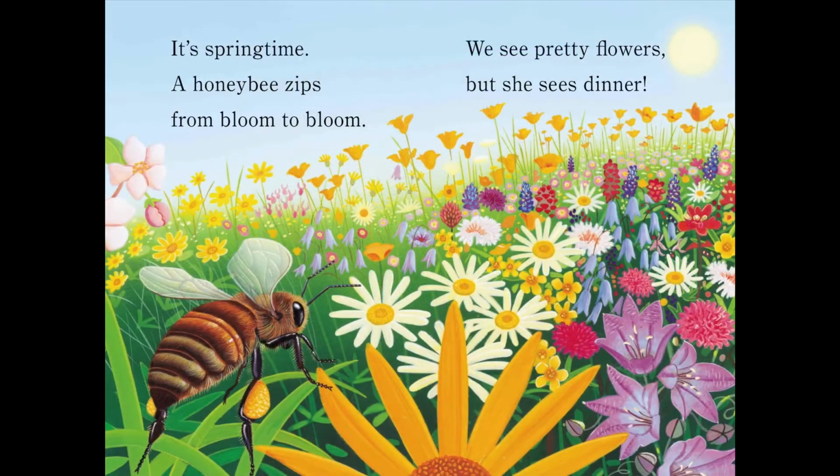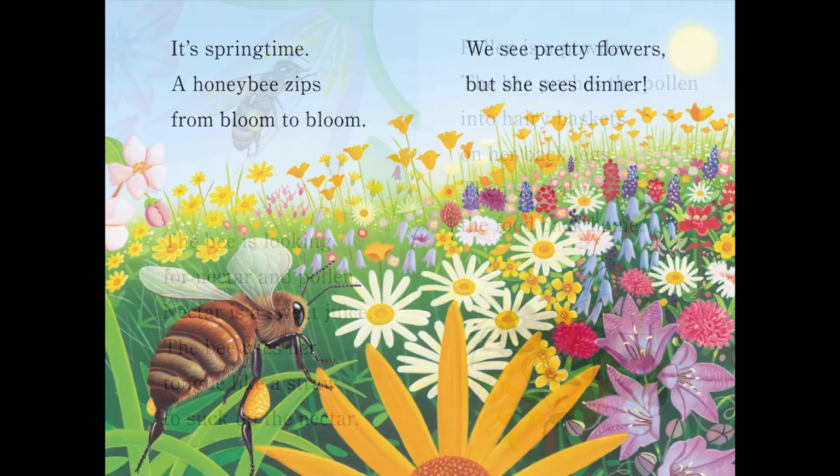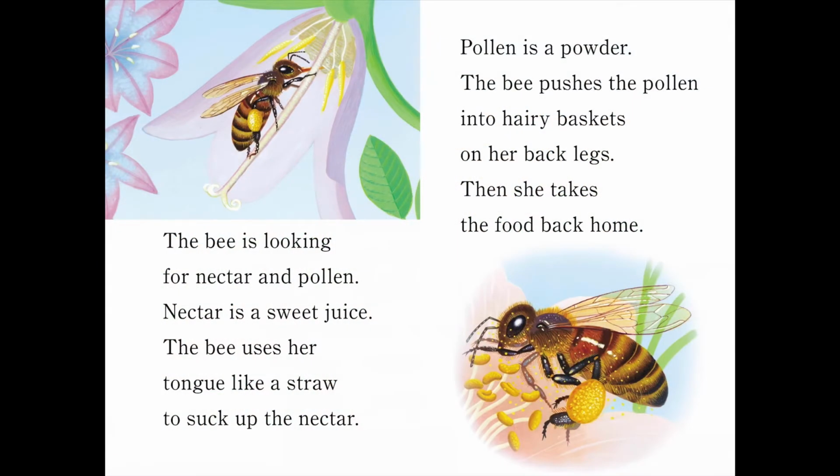It's springtime. A honey bee zips from bloom to bloom. We see pretty flowers, but she sees dinner. The bee is looking for nectar and pollen. Nectar is a sweet juice. The bee uses her tongue like a straw to suck up the nectar. Pollen is a powder. The bee pushes the pollen into hairy baskets on her back legs. Then she takes the food back home.